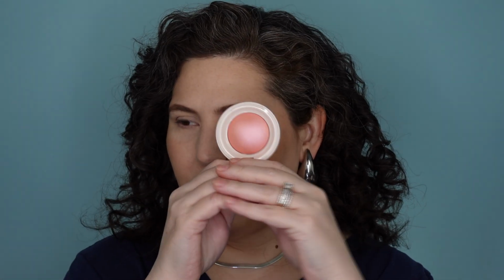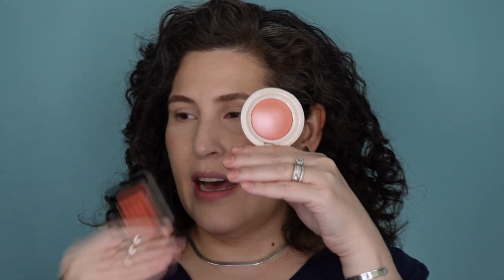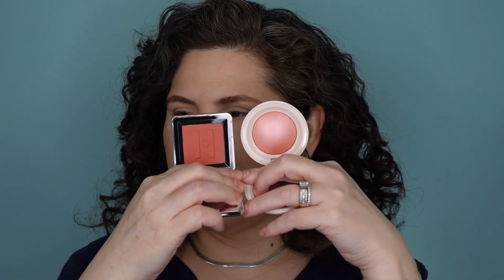And I did pick up one of the new Rare Beauty powder blushes. This is the shade Cheer. Look how, oh boy, this might be like highlight enough, but yeah, I'm gonna start with this, and then we'll throw some of the other one on and we'll see where we land.